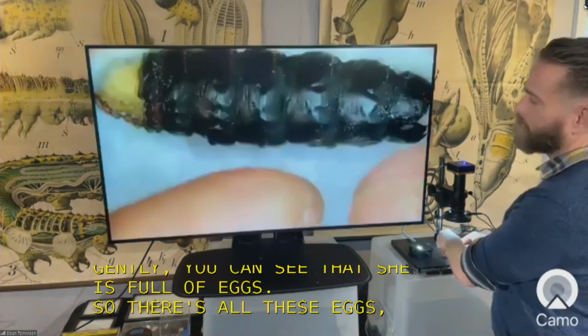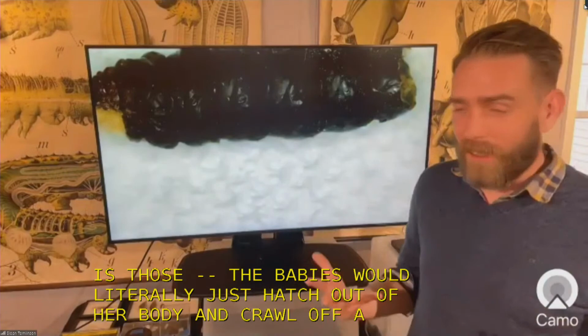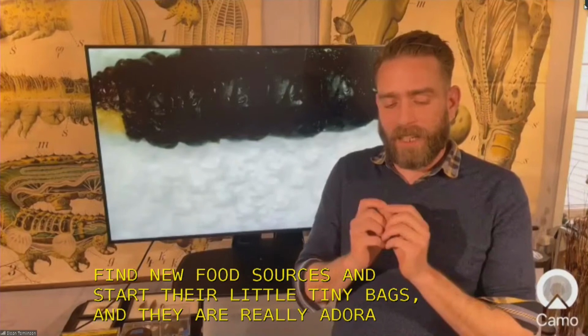Wow. In the wild, the babies would literally just hatch out of her body and crawl off and find new food sources and start their little tiny bags. And they're really adorable when they're babies. We see them as pests sometimes, but when they first start their little bag, they look like little wizard hats. So they're super adorable as babies.